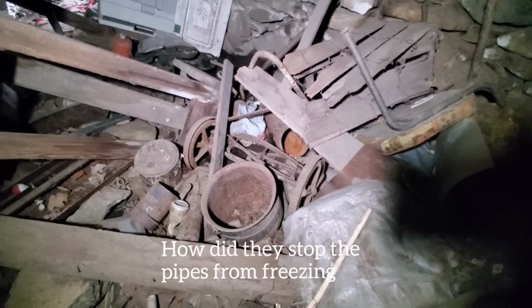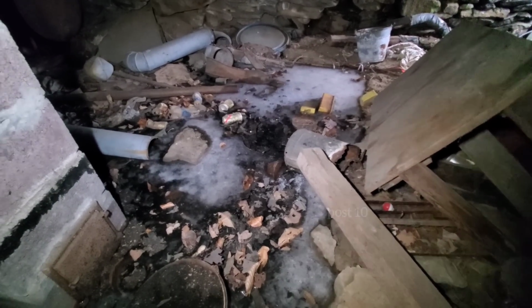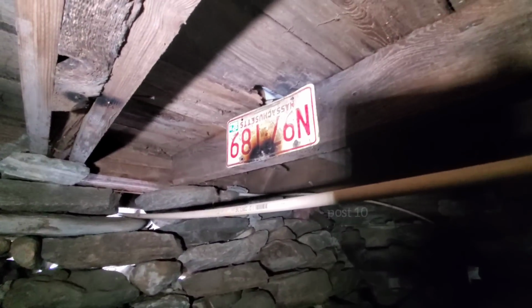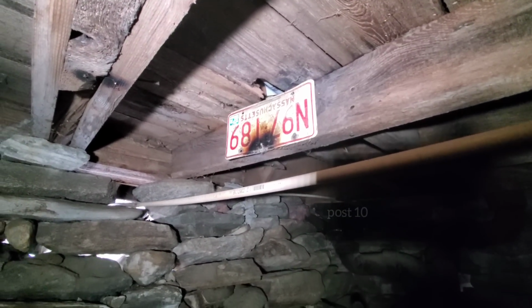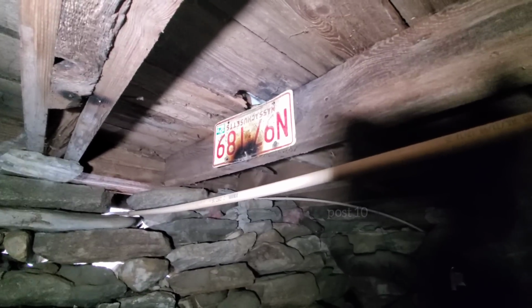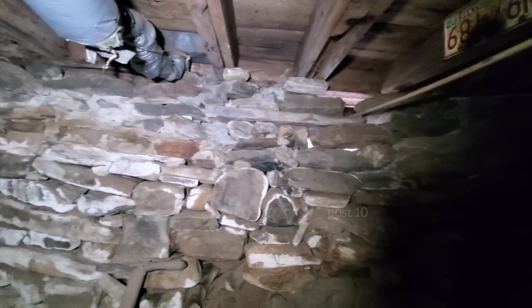Got an old-time push lawnmower. Could probably restore it. Got an air conditioning unit. See that right there? Got a bunch of nasty coal dust mixed water. Got a real old license plate right there. Looks like someone put it there while they were brazing. 1978.